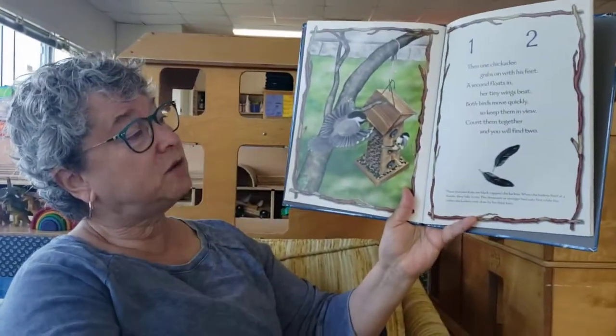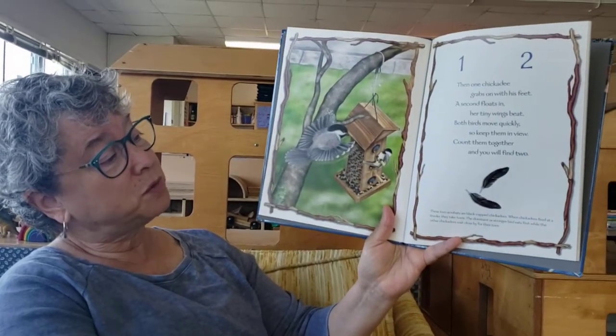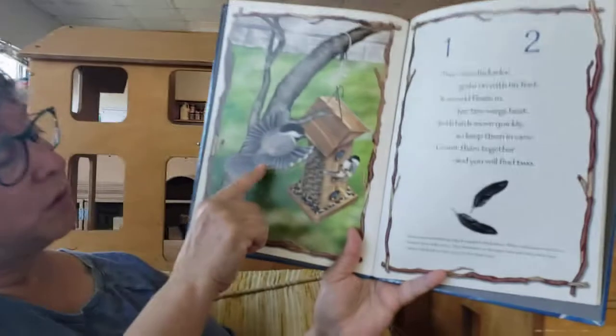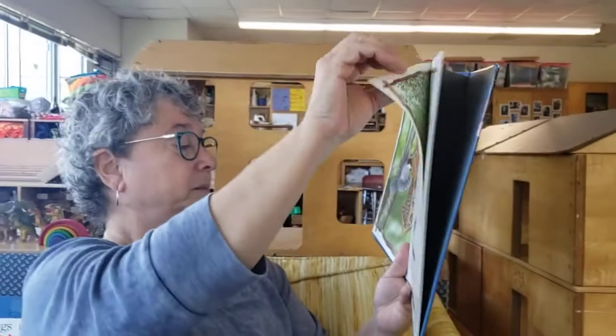Then one chickadee grabs with his feet, and a second floats in. Her tiny wings beat. Both birds move quickly, so keep them in view. Count them together, and you will find 2. 1, 2 birds. 1, 2. 2 chickadees.